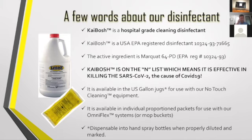So just a couple words about our disinfectant. We do have a hospital grade cleaning disinfectant, meaning it's going to do 2 steps at once to further reduce time spent and labor dollars. It's EPA registered. It's on the N list, which means it's effective at killing COVID-19. It's available in the gallon jugs as well as the proportion packs.